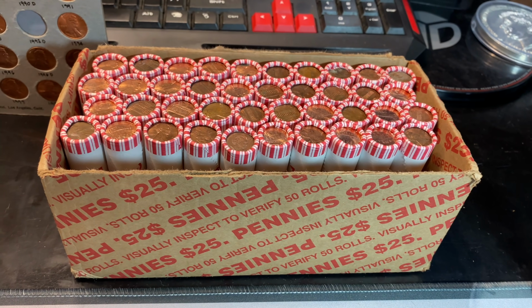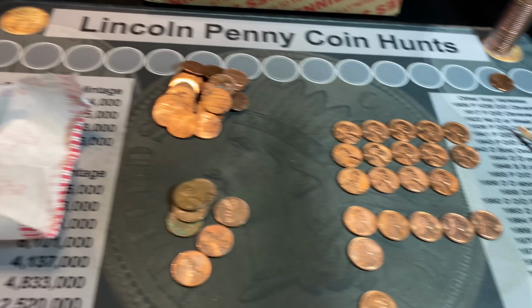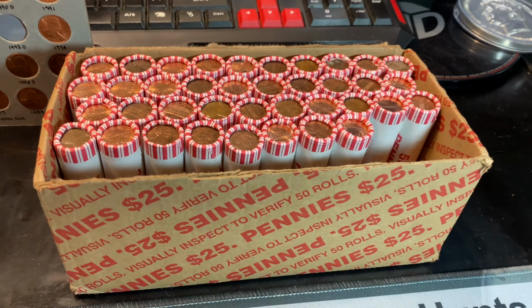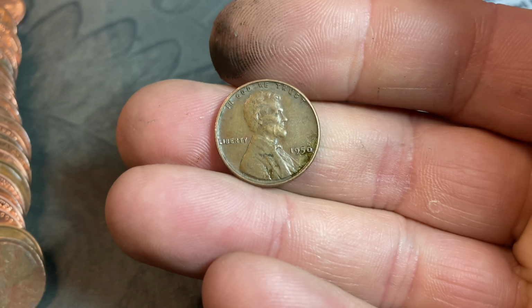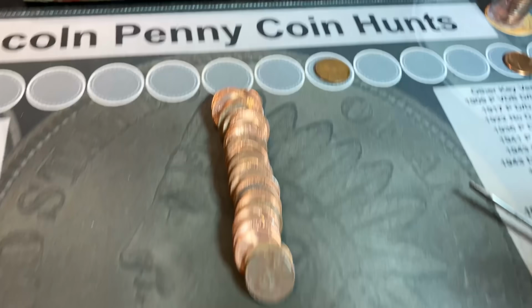Hopefully we see some more BU red ones in there as well, and maybe a wheat cent, because after 10 rolls, we have none. Roll number 12, we finally have our first wheat cent found of the box. 1950 Philadelphia, which I know we already have.